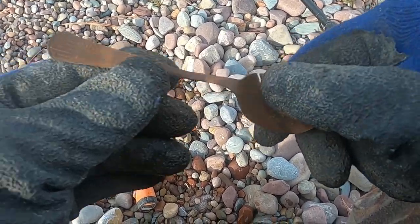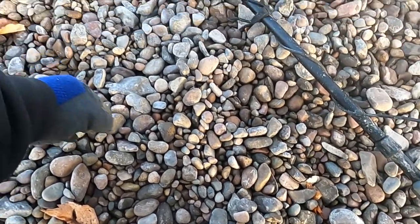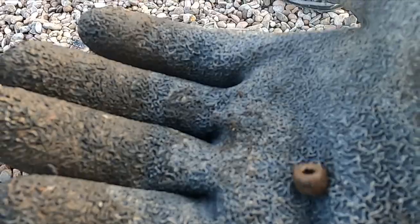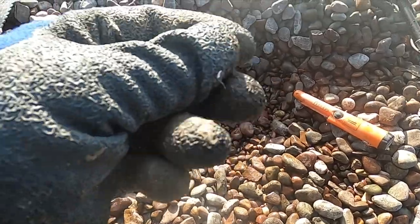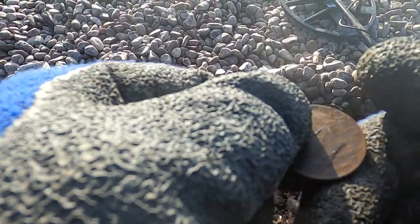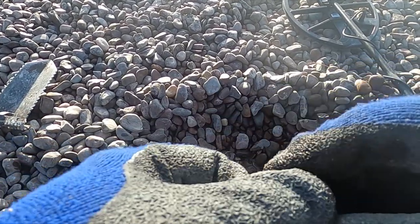Let's see what else we can get out of here. We got a 13 here, right on top. Oh, nickel. Well, I just found a little metal bead. I don't think it's precious, but if it is, I'll let you know. Hey. Don't dig these very often. Look at that. Half dollar. It's like a 1972, so it's gonna be clad, but hey, that's fun.